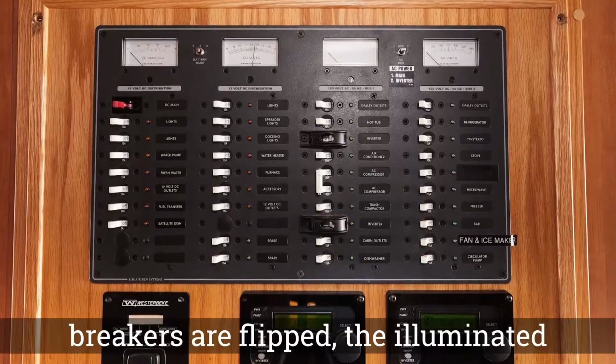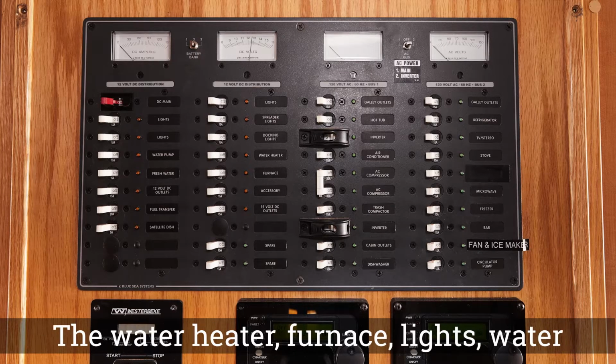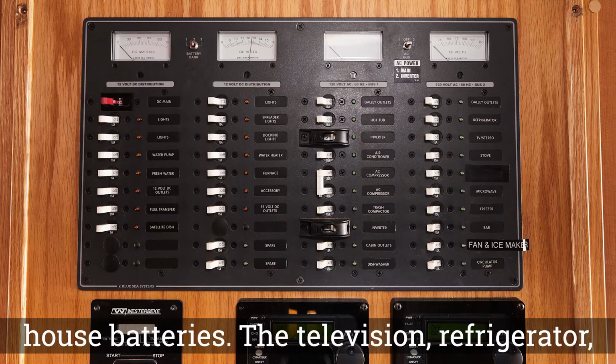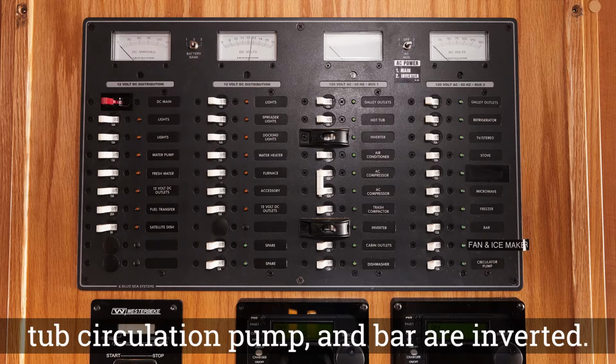When the breakers are flipped, the illuminated breakers are on and powered using the house batteries. The water heater, furnace, lights, water pumps, stereo, 12-volt outlets, and fuel transfer breakers are DC powered from the house batteries. The television, refrigerator, fan, stove, microwave, galley outlets, hot tub circulation pump, and bar are inverted.